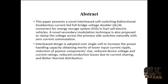The motors need a high voltage for high torque, but the fuel cell generates a low amount of voltage. So in our process we use a full bridge voltage doubler with a snubberless current transformer for the energy storage system. Here the inverter will be used to boost the fuel cell output voltage to maintain the motor running. The fuel cell gives 12 volts, and then we use the full bridge with 2 inputs. Here we use 8 switches.